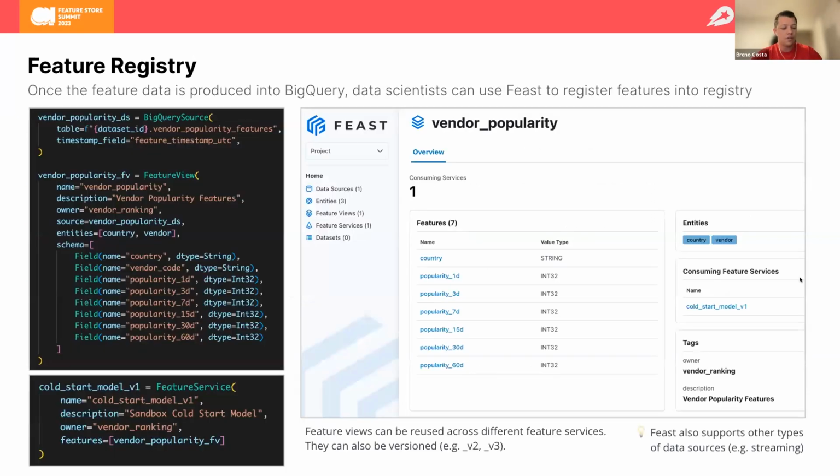In terms of feature registry, we are using Feast, as I mentioned. In Feast you can define the data source that you want to use, and you can define the feature view and the feature service. For that example, I just defined here one feature view with the schema, with a data source from BigQuery, and with the schema you have to define the name and types. And for feature service, I defined this feature service with only one feature view, but you can combine some feature views to create one feature service.